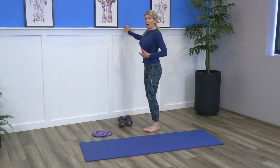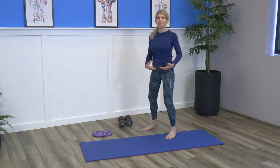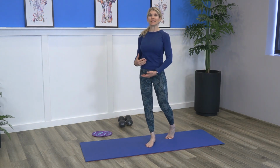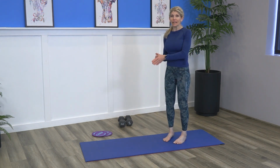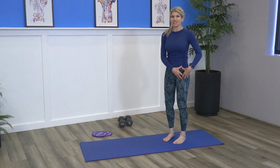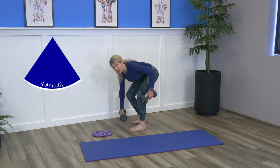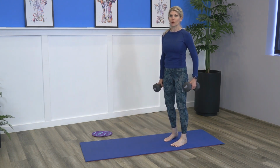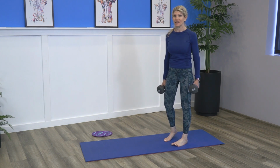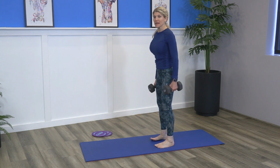Now, if that over time starts to feel really good and you're noticing that your lower back pain has dropped and your gait is actually improving from that, you might be ready to start adding load, amplifying this tissue. So let's say that I wanted to use a set of dumbbells. Anytime I grab weight, now my body has to absorb this weight and it becomes new added tension on my muscle. So let's say that I'm going to start off with a basic squat.